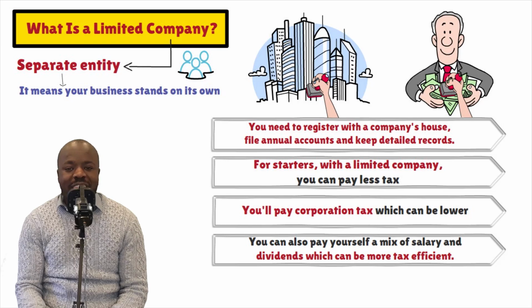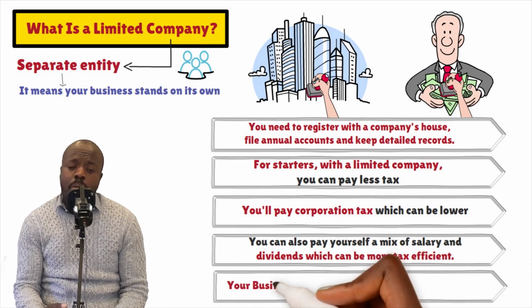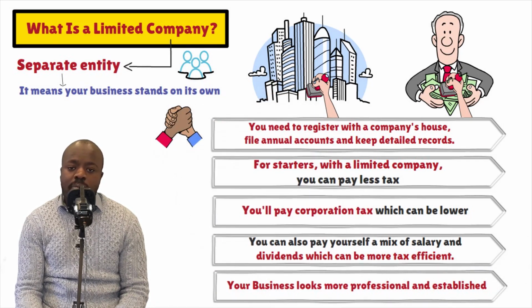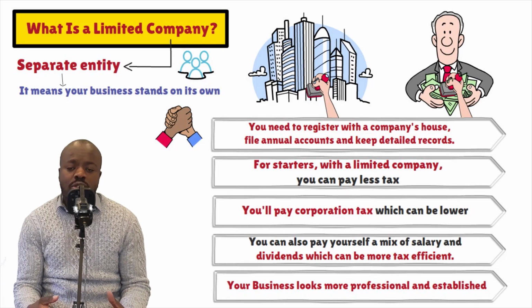There's another bonus: credibility. Having limited after your business name can make your business look more professional and established. Clients and investors often trust limited companies more, which can open the door for bigger opportunities. And if you ever need to raise funds for your business, you can sell shares for them. It's a structure built for growth.